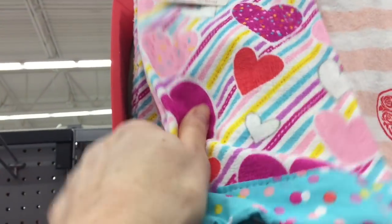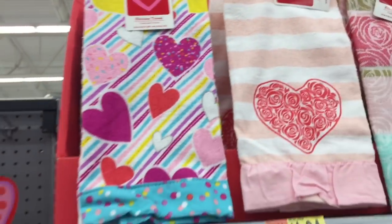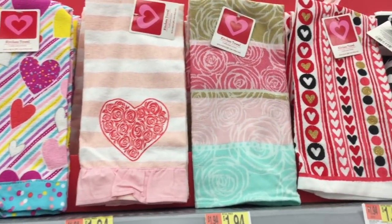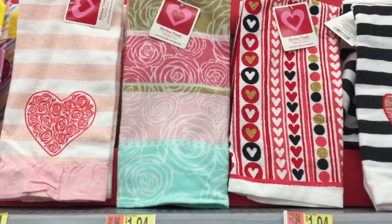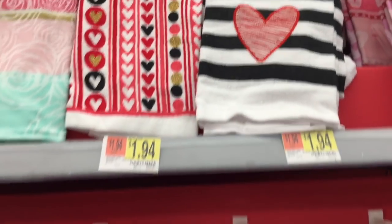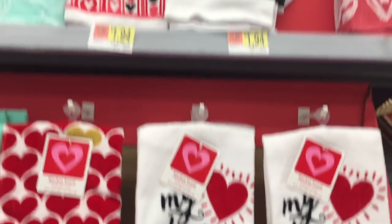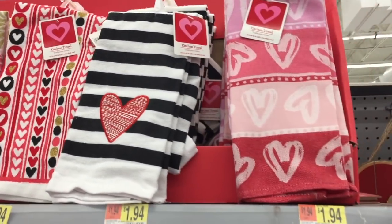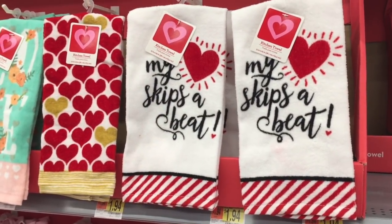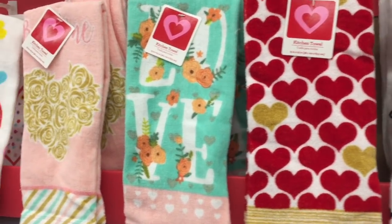These up here feel like a dollar towel. These don't feel as nice or absorbent, but they're also $1.94. So I'll just show you guys what varieties we have. I'm loving the stripes, but I wish it was one of the more absorbent, nice quality, softer varieties down here. And they're all 15 inches by 25 inches.